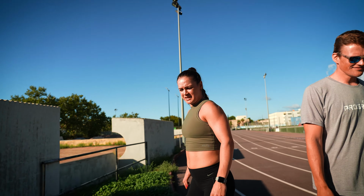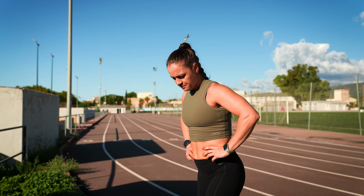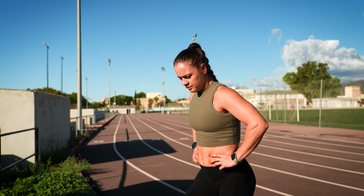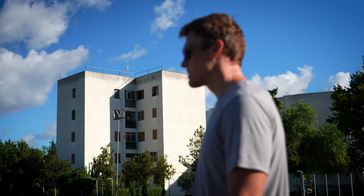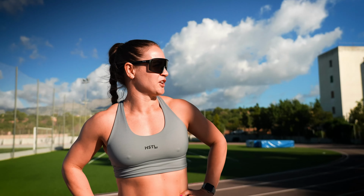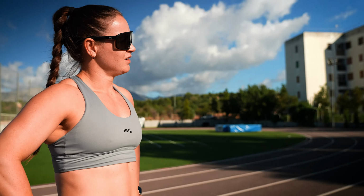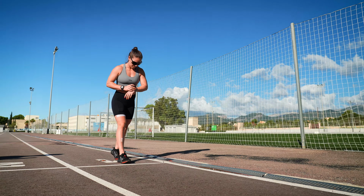Is that 6 times 800? No, 8 times. 8 times 800. Okay. 2 minutes of rest in between. Yeah, the idea is to aim for a challenging pace that is repeatable. So RPE 8 on a scale of 10. But go out, you know, should aim for a pace I'm not 100% sure that I can hit. No, you should aim for a pace where you know you can hit it. Okay. 3, 2, 1, go.